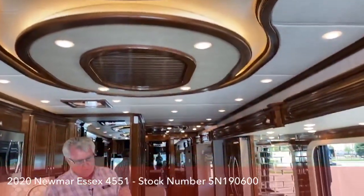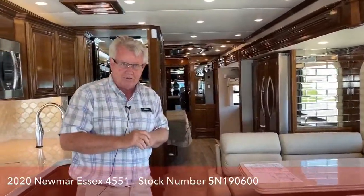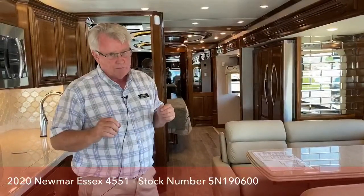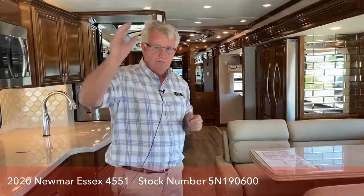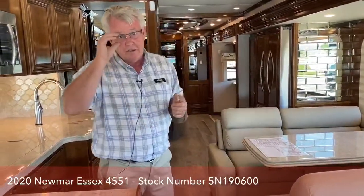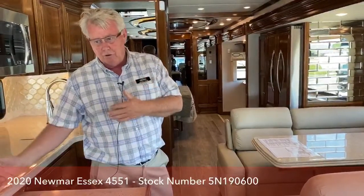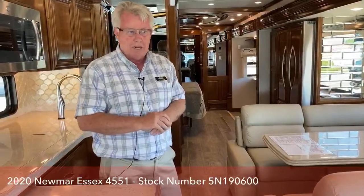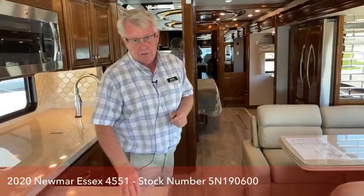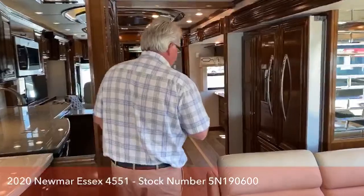And a lot of companies, they channel that AC duct right out of the styrofoam they have packed in there. Newmar has a 7-layer ceiling, huge R values, and there's actual ductwork for their air conditioning. So it's a more efficient system. You'll never see that. But when you know the difference between how Brand X is made and how a Newmar is made, you can see why Newmar is one of the leading manufacturers of luxury motorhomes. Let's move back a little farther.